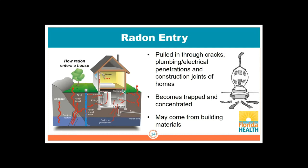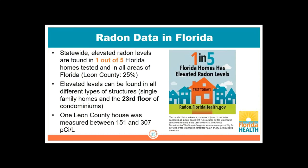Oh, and that last bullet: sometimes the radon can come from building materials. If the building materials contain radium, like sand, rock, and aggregate, those materials can have radium in them, and they will go through the radioactive decay chain and actually introduce radon through diffusion out of the building materials, like granite and concrete, for example.